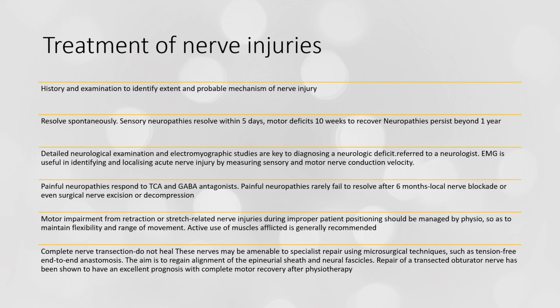Motor impairment from retraction or stretch-related nerve injuries during improper patient positioning should be managed by physio so as to maintain flexibility and range of movement. Active use of muscles afflicted is generally recommended, although splinting may be protective against further injury.